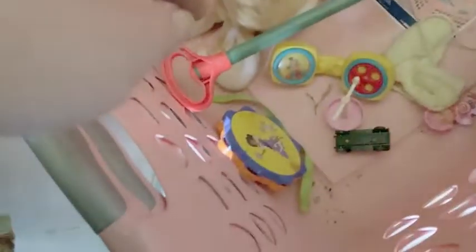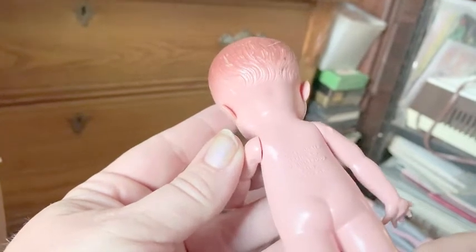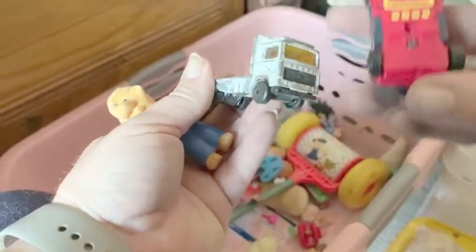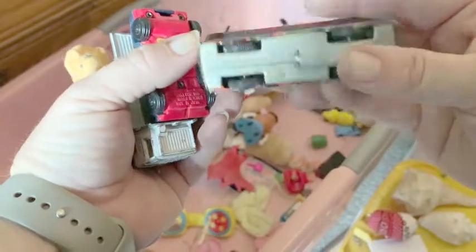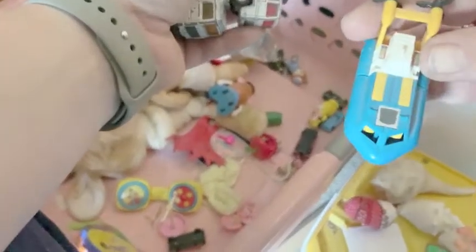Oh, what else we got in here? We got a hard plastic Cupid doll. What does that say? Knickerbocker Plastic Company. That is a flocked Berenstain Bear. Got a truck. Got Municipal Railway. That is old. That is really old. Garbage truck. Little mouse. Mousey doll. Speedboat.